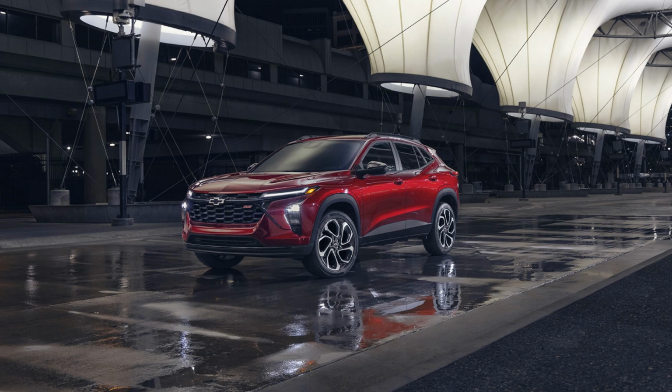Those models are also equipped with automatic climate control, push-button start, and rear seat USB ports. Wireless phone charging, adaptive cruise control, blind spot monitoring, rear parking sensors, a sunroof, and a power driver's seat are available either as options or as standard equipment on higher trims. Affordable no matter how you spec it.